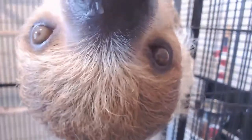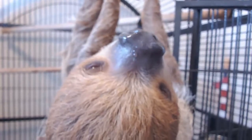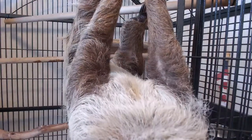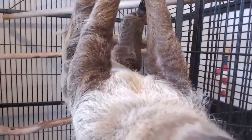Nothing like a close up of a sloth nose, right? Isn't that cute? They've got a little pig nose. So you notice her nose is wet. Having a wet nose is good. It's healthy. It's like a dog's nose. When it's wet, that's a good sign. So having a wet nose is a good thing.